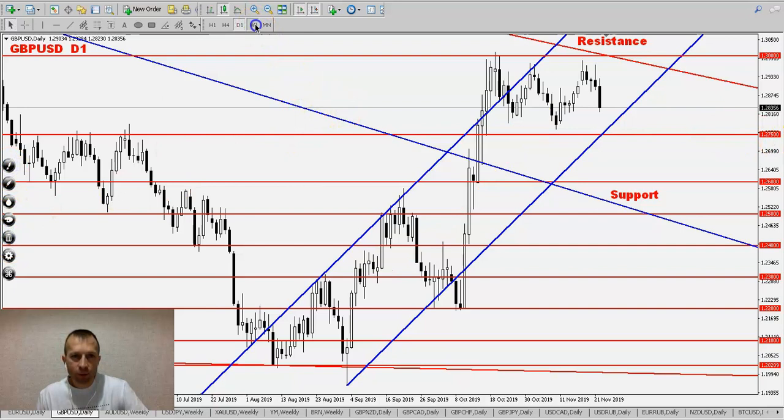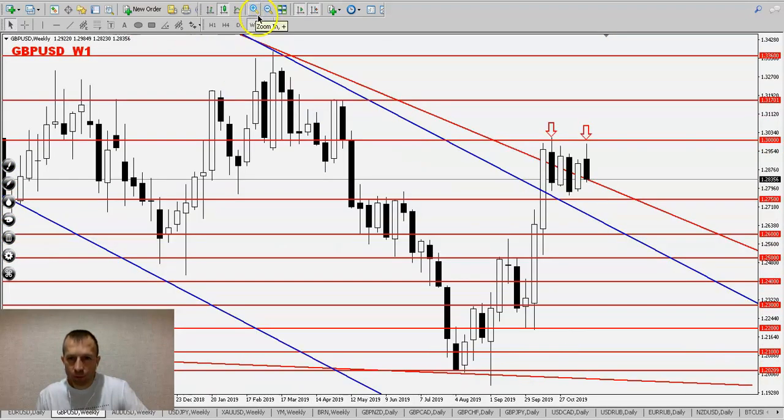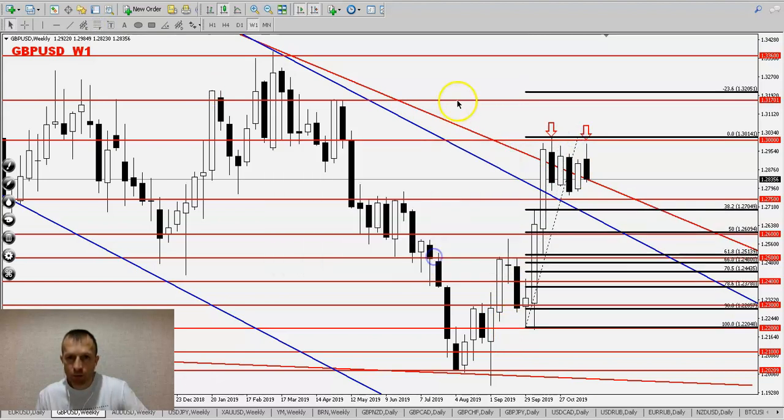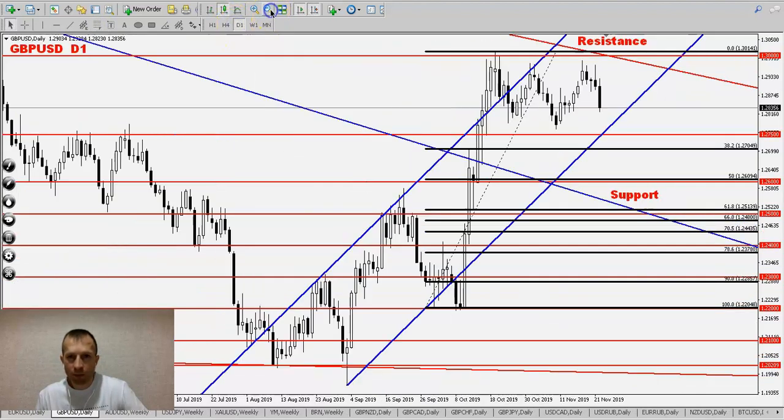Let's go back to the weekly. What I would like to see is something like this. Let's take a Fibonacci tool, put the Fibonacci and go back to the daily. As you can see, the 50% correction lines up with 126. And the next area is a reversal area around 125. So I prefer to see the retracement to the downside at least to the 50% area. And the next target here.